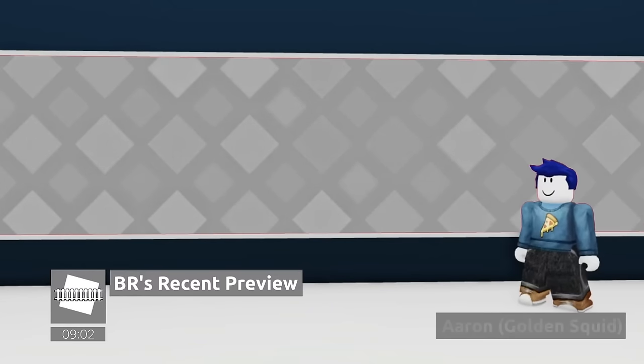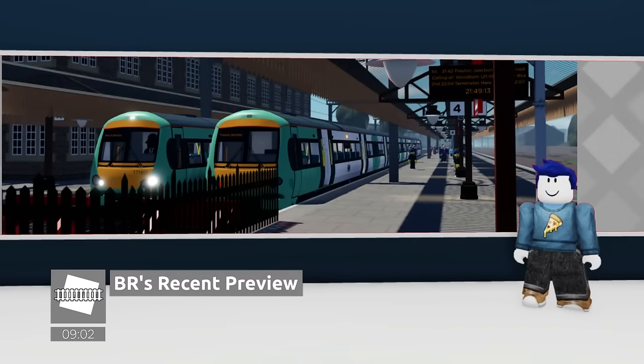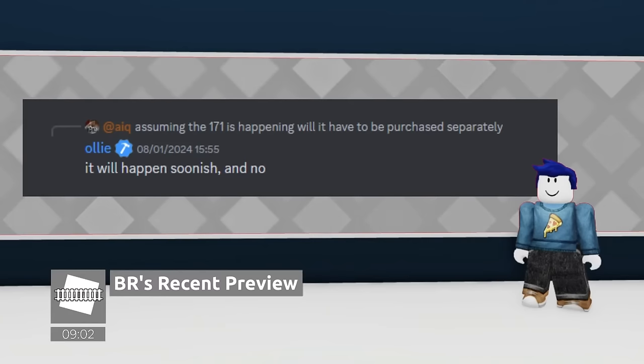British Railways has a new preview to showcase their new livery of the upcoming 171. First Northern, now Southern. This picture shows two of these trains with the new Southern livery at Freeston Junction. That's it from the preview. One note to add is the developer Ollie, who states that the Class 171 will not be purchased separately from the other Turbostar.